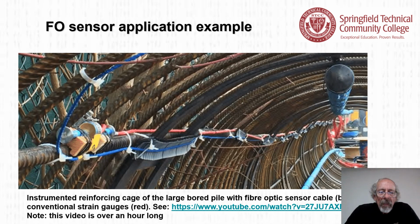Here's a different picture. This one is an instrumented reinforcing cage of a large bored pile with fiber optic sensor cable, that's the blue cable, and conventional strain gauges, that's the red cable. And again, there's a YouTube video there, but you should note this video is over an hour long, so I don't know if you want to take a look at that unless you really get into this.